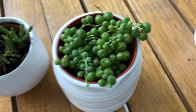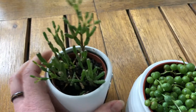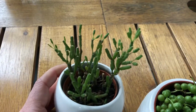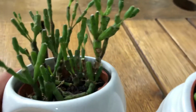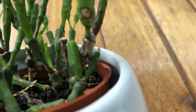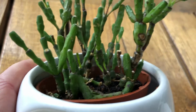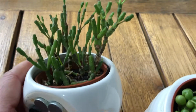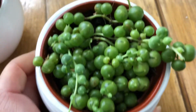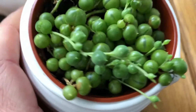And these two, this is a string of pearls and undetermined. This is called a dancing cactus. It might be a kind of Rhipsalis. And I haven't seen any thrips on them, but they're just showing some scabbing. Because I've seen this kind of thing on plants that have definitely had thrips, I'm thinking this one has probably had thrips. And this poor string of pearls, I don't know if you can see, there's just scabs.